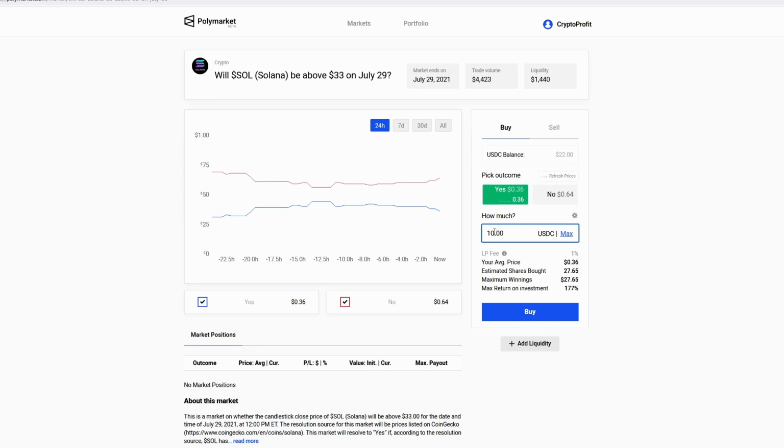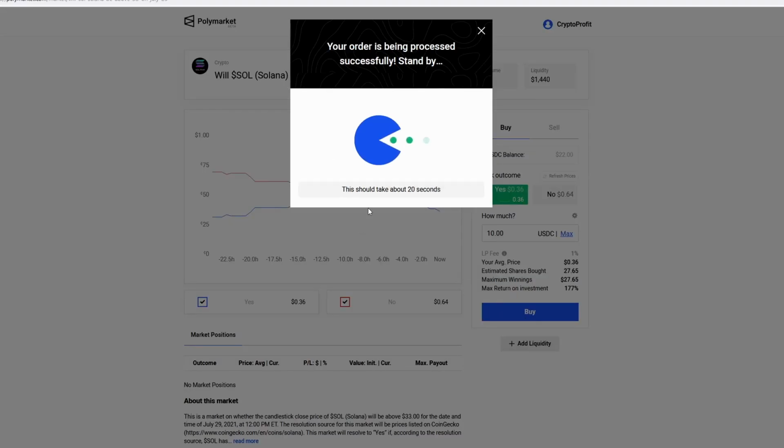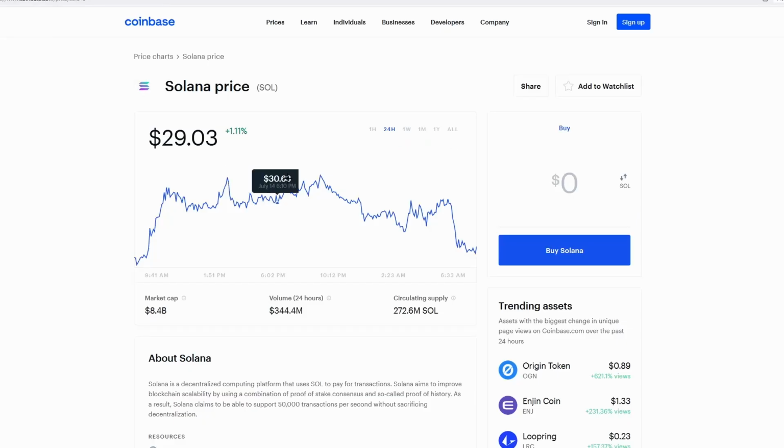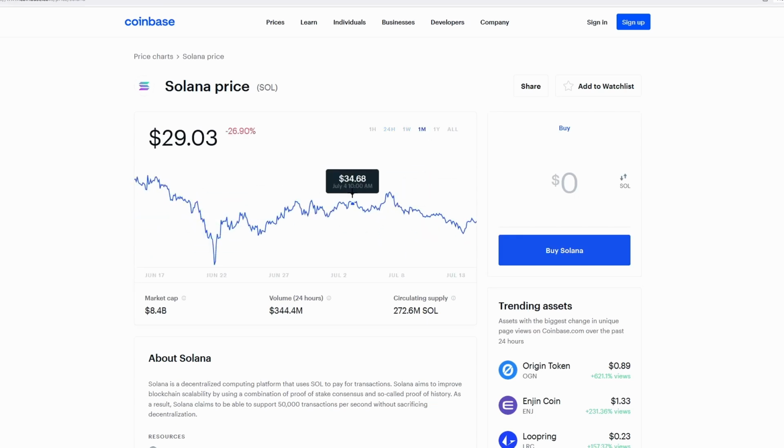So let's put $10 on Solana being above $33 by July 29th. We're going to go with $10 on there. Usually Solana does have some random outbursts of increases. We've seen that in the past. If we take a look at the last month, you can see that actually we've had some great increases. We've been above the $33, $34 range for the most part. So we're going to hope that it does rise back a little bit here.